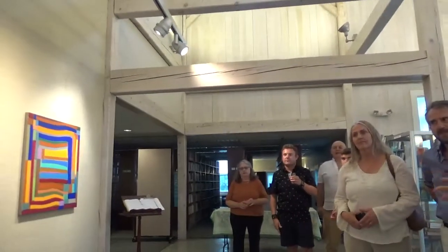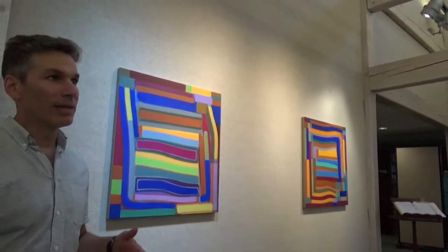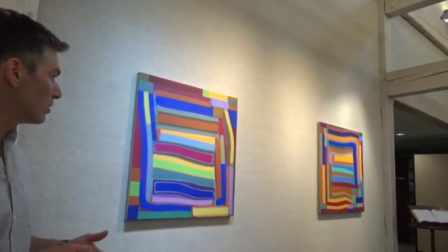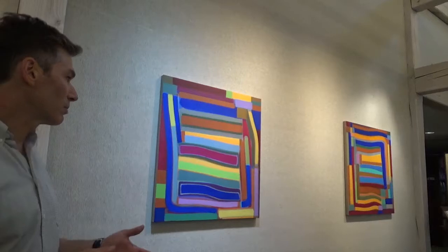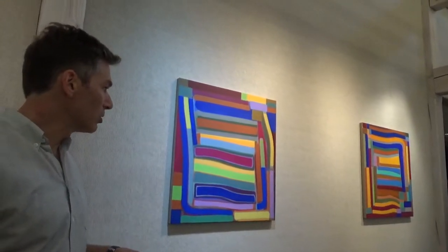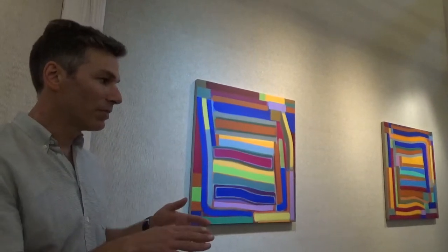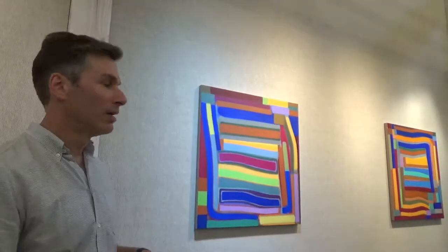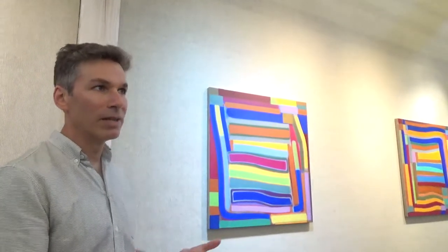Can you describe your process of understanding color while you're working? Well, there are pigments that I use at the beginning, the middle, and the end, and that has a lot to do with drying time. I use faster drying pigments at the beginning, then pigments which dry a little more slowly in the middle, and pigments which dry even more slowly in the later layers.